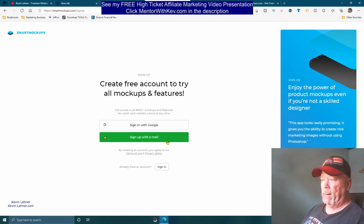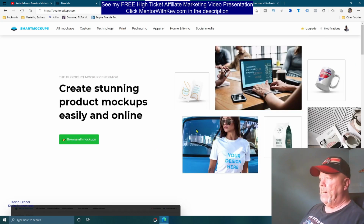It'll bring you over here, and you can sign in with Google, or you can choose to sign up with your email address. And my guess, again, is they will probably send you an email confirmation. I just signed up with my Google account, so I'm going to go ahead and log in here with my Google account. And then you can see that it logs me in over here.